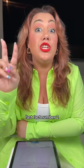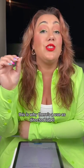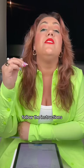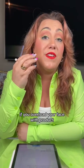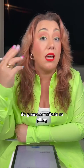Fast fact number 2, the amount of product you're using matters. This is why there's a use as directed label and there are directions, 1 to 2 pumps, whatever it is. Follow the instructions. If you overload your face with product, it's not going to be able to dry efficiently. And if it doesn't dry efficiently, it's going to contribute to pilling.